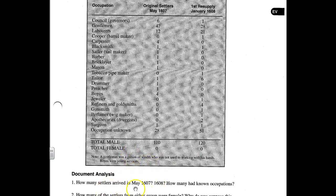How many settlers arrived in May 1607 and in 1608? So they're really asking you two questions here. How many settlers arrived in May 1607 and in 1608? And how many had known occupations? Okay, so we're really answering 4 questions for question 1. How many arrived in 1607 and 1608? And how many of each of the arrivals had known occupations? This second portion here will require you guys to do some math. The number's not going to jump right out at you. You have to do a little math in looking at the document.